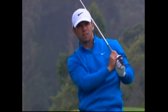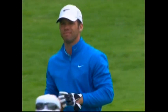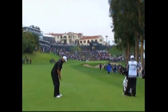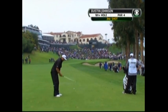Just skirts by the trees. This is on a wonderful line. Get across that corner. That's what we're talking about. It will not happen. Yeah, that was a real Kikuyu bounce. Backwards. Now I wonder if this is the club we saw Dustin Johnson practicing with, the last iron shot that he hit on the practice range.